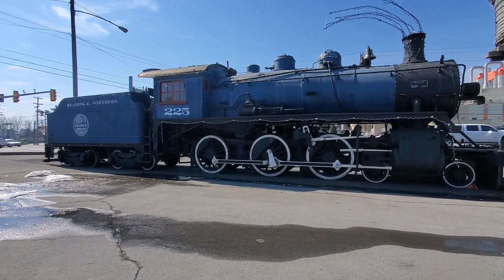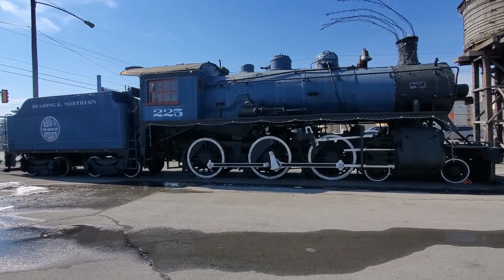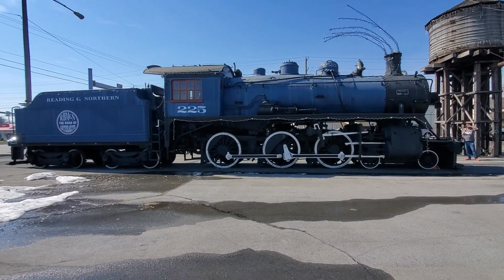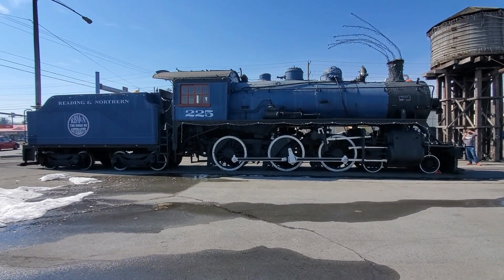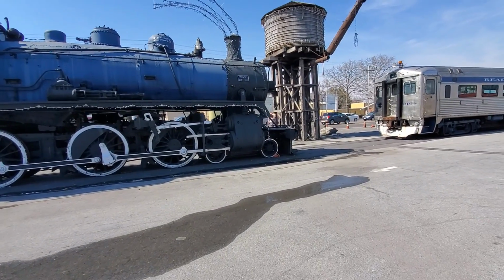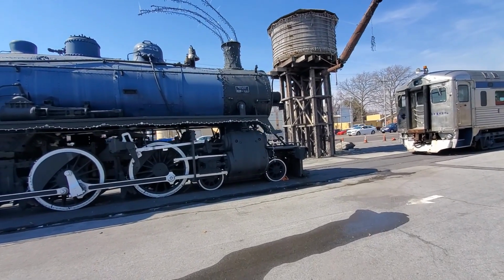And of course, we're in March right now. It's a beautiful day. It's actually quite warm with the sun beating down on us. So we're both in t-shirts right now. I'm almost at the point where I could have worn shorts.